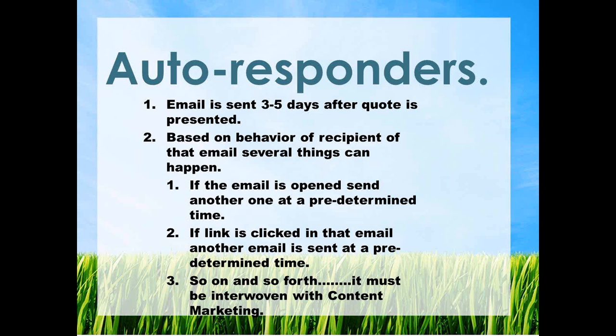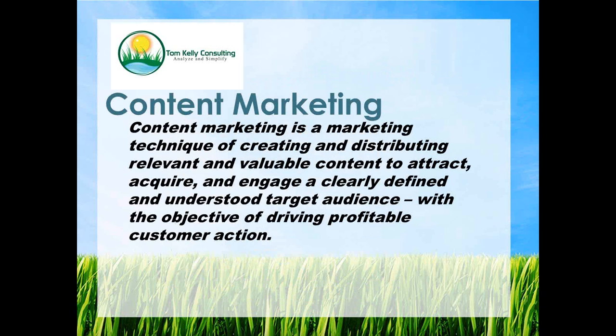And it has to be interwoven with content marketing. What's content marketing? Content marketing is a marketing technique of creating and distributing relevant and valuable content to attract, acquire, and engage a clearly defined and understood target audience with the objective of driving profitable customer action. That's a fancy way of saying when you've got estimates and you've got people in your pipeline, you want to send them stuff that's interesting to them, stuff of value, things that help them feel more confident in your business.